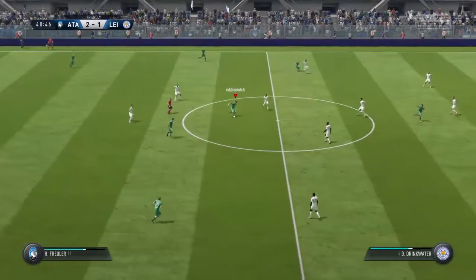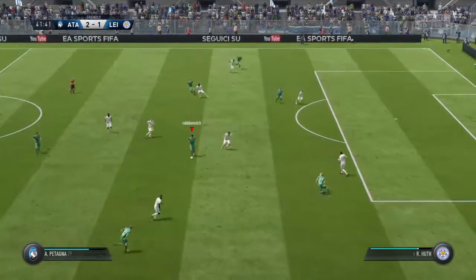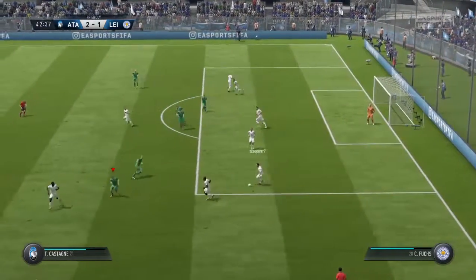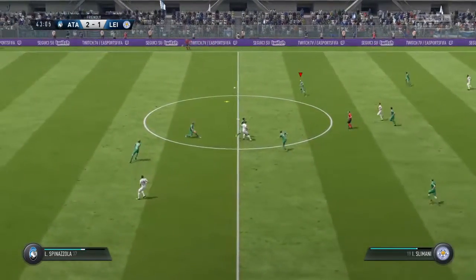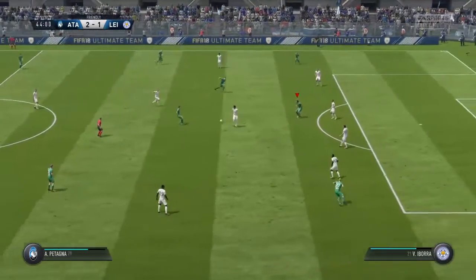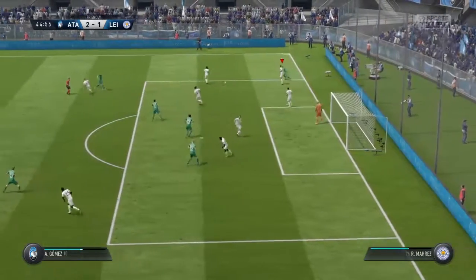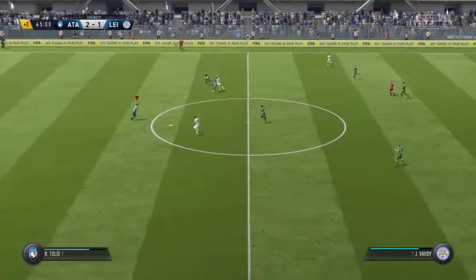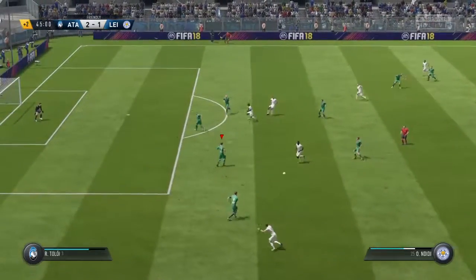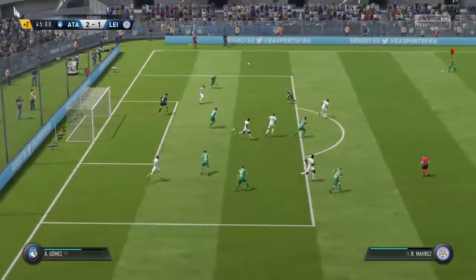Cristante. They could pose some danger now. And they've cut it out. We've got 2 added minutes. Striding forward, purposefully. It's Jamie Vardy. That's an excellent cross. He's kept it out. A fine header, better save.